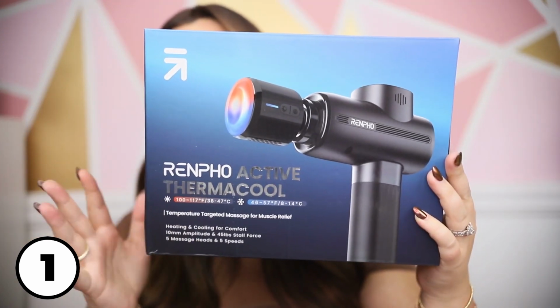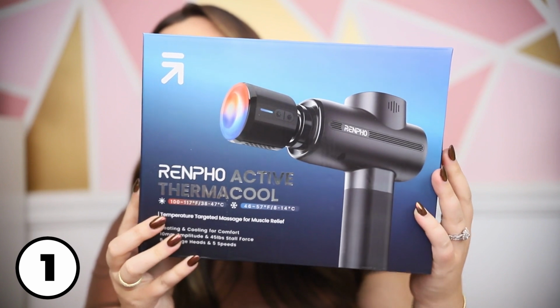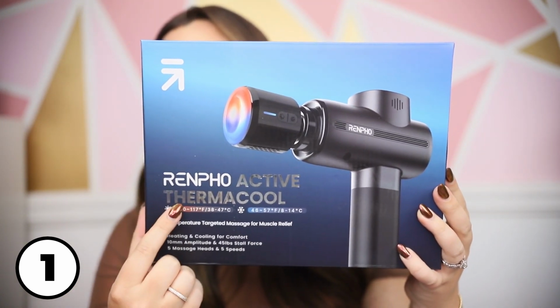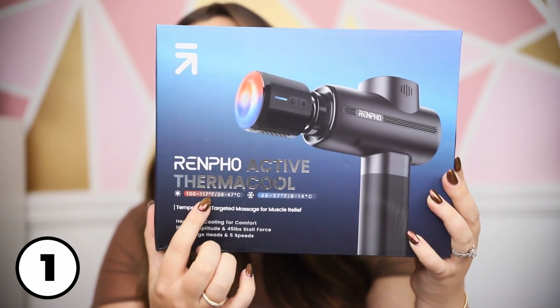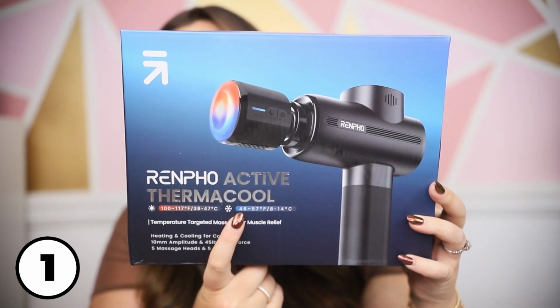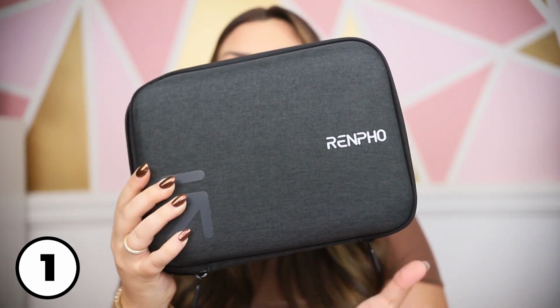Of course, it is a traditional massage gun that massages your sore muscles and aches and pains and joints. But what makes this one unique is that it actually can heat up or cool down. It goes from 100 degrees all the way up to 117 degrees Fahrenheit. And if you have it on the cool setting, it can go from 46 degrees Fahrenheit to 57 degrees. If you have always liked a massage gun and you're just looking for something that is a little bit more unique, I think this is an incredible option. This would also make a great gift idea.